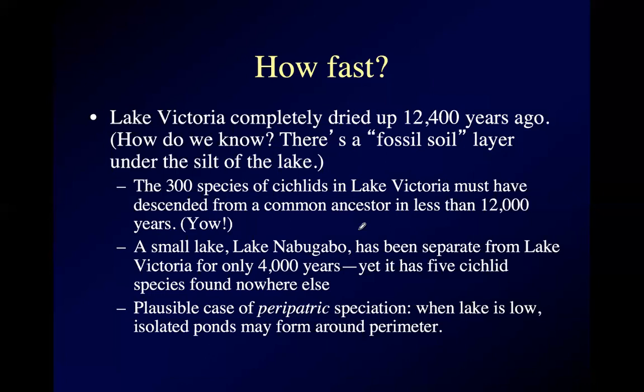And the idea is that if the lake level keeps fluctuating up and down, when the lake dries up, you'll have cichlid populations, fish populations that are cut off from each other in these little ponds on the edges of the central lake. And then if the lake fills up again, those ponds will merge and all of the species will come back together. So the idea is that that may be why we've got so many fish in Lake Victoria, or did before the Nile perch ate them like popcorn.